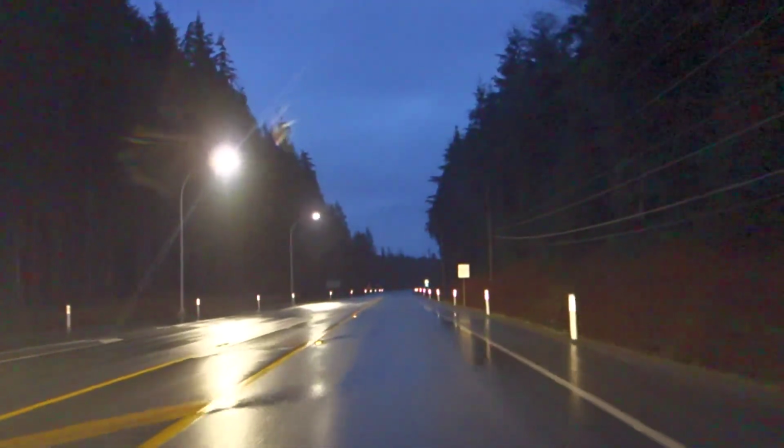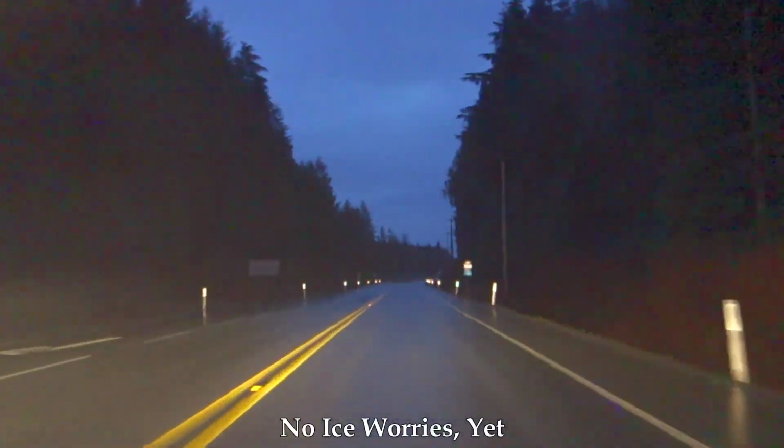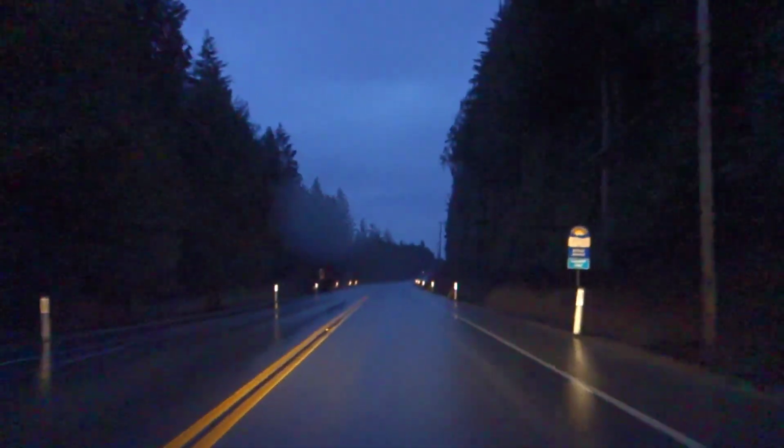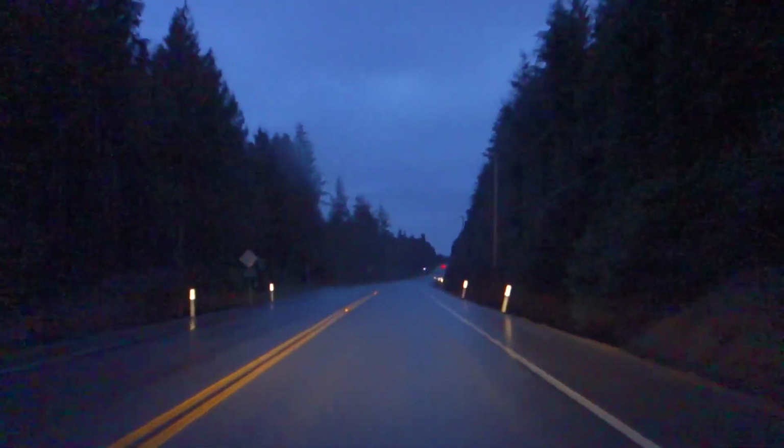Plus 5 degrees Celsius. Nice and warm. I don't have any ice worries yet. Let's see what it's like when I get further into the inland section.